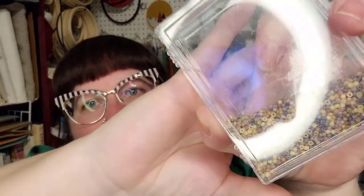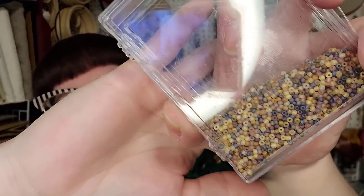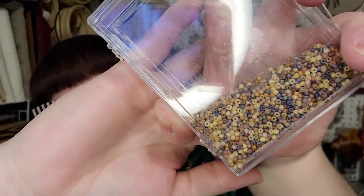And so I had all these seed beads. They're all sort of stored right here. So if you want to see what seed beads I was considering, you can go there. I ended up going with these. Sorry about the glare. There we go. But I was picky and only picked the light ones.